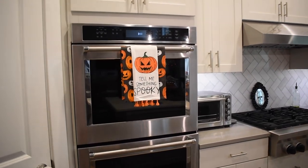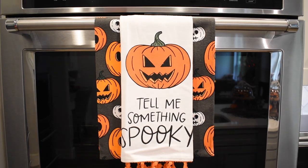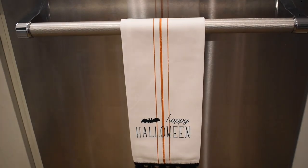Those dish towels came from the Target Dollar Spot this year. I love putting a seasonal dish towel up here on my top oven, and then this one over here on the dishwasher came from Joann's.